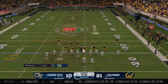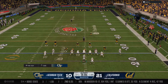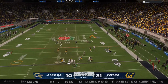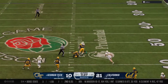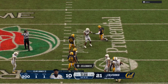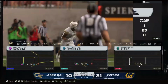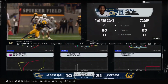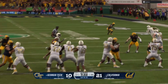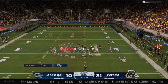So 2nd and 10 from the 25. Important to get something here to avoid that tough 3rd and long situation. He's back to throw again on 2nd and 10. Oh, he makes the catch. They've got him at the 48, but that's a first down. The Yellow Jackets come to the line to start a fresh set of downs.